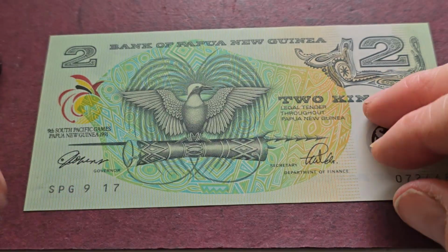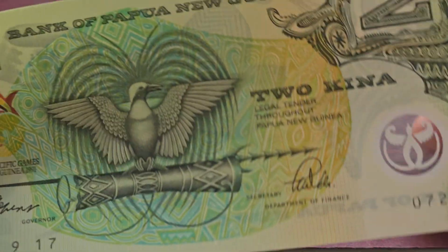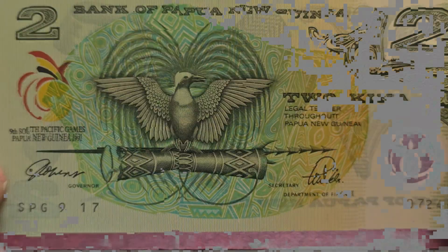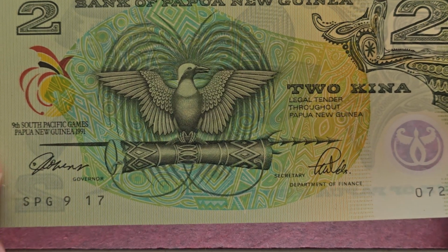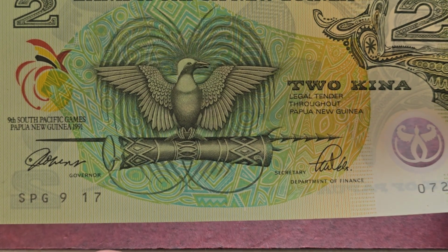So they've been demonetized, and this is the polymer one, so this is the current banknote. It celebrates the 9th Pacific Games. These ones you could pick up for about $10 in this condition. And we have South Pacific Games, 9th.